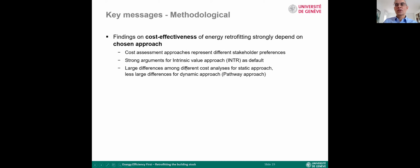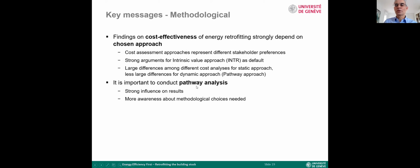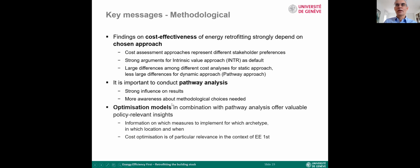the differences across these different approaches actually become less if we go for a dynamic modeling with these pathway approaches, where we account for all the constraints. So it really is important to do so for this type of analysis, and to ideally do both, to combine these different cost effectiveness approaches with the pathway analysis. We think that optimization models are the right way to represent the energy efficiency first ambition and objectives, to understand where the potentials are, for the reasons I've mentioned a few times.